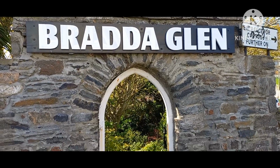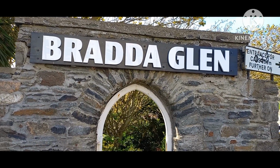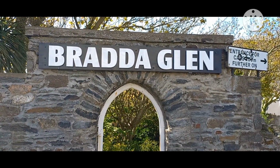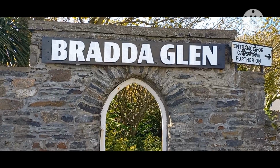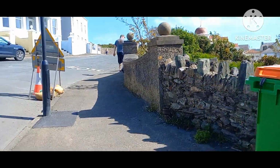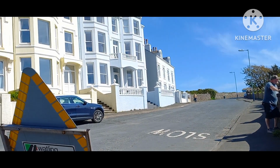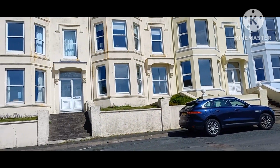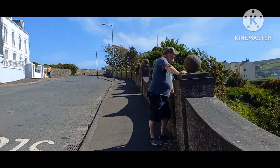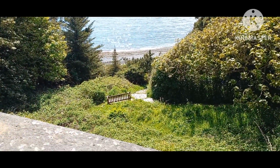So this area there where we've been is called Bradder Glen. Entrance for cars, 200 metres further on. Come up. We're exhausted from that climb. Yeah. Yep, that's where we were, down there.